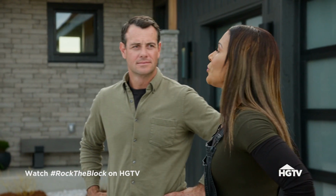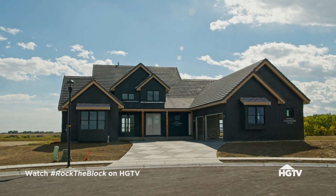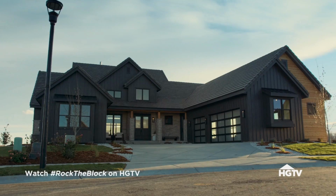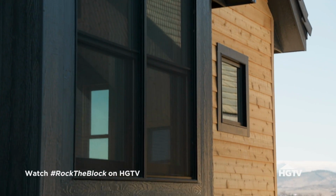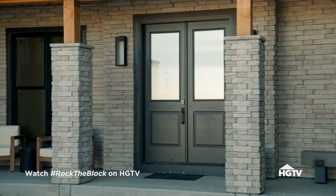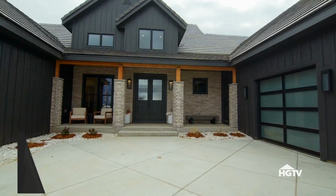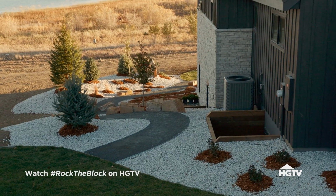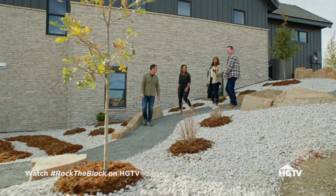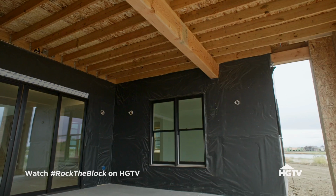Okay. Welcome to Alpine Chic. Oh, Alpine Chic. I like that. I love it. This has a nice, bold statement. It definitely draws your attention, and it does have a timeless look to it. Yeah. This is cute. I love this path. You don't have to truck through the house. And it's peaceful. I can't wait to see the rest. Come on.